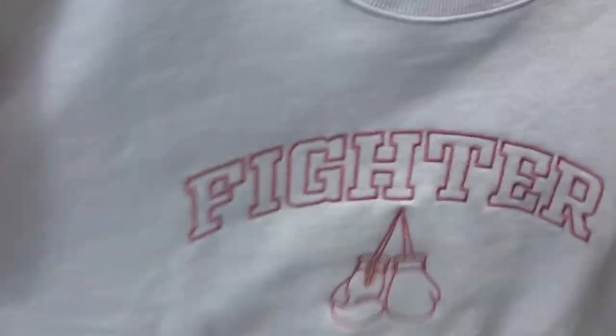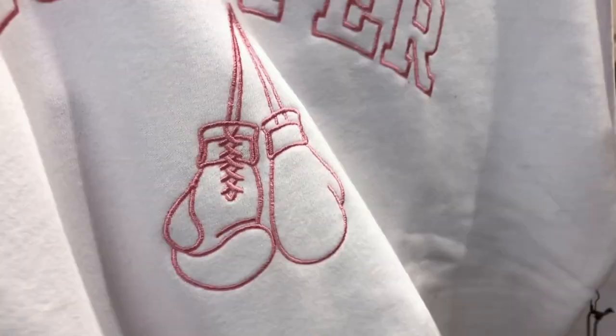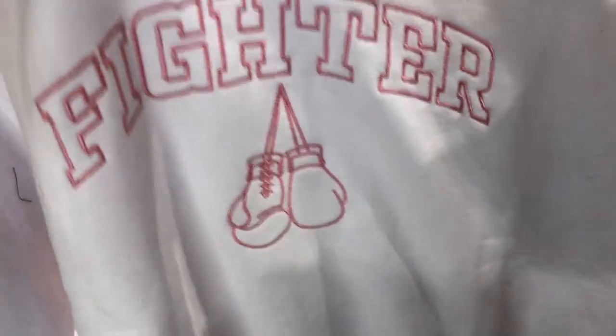Guys, look, I just found this. Oh, is it small? Let's see if there's any other ones. I just like the colors. But you're a boxer too. That's not why I want it. I know, but I thought it was cute for you. And it says fighter. Is that the only one?